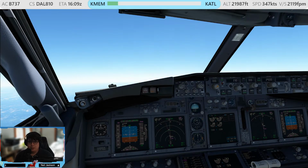Don't know if I want to spend it, because I could buy some pretty good aircraft with the money I have now, but I'm thinking of saving a good chunk of it. Look at getting like an Airbus and get something over in Europe. So I'm not sure if I want to do that.